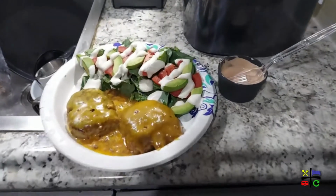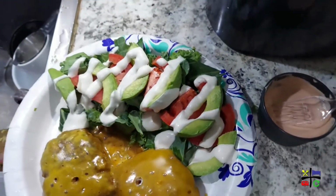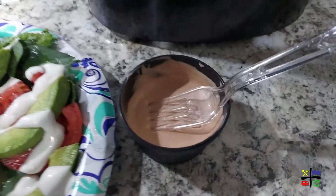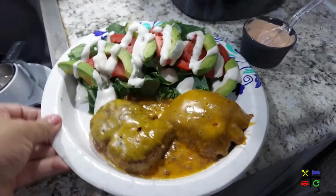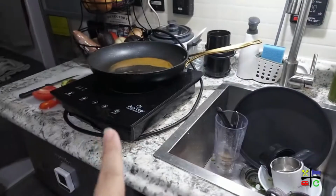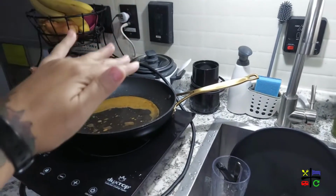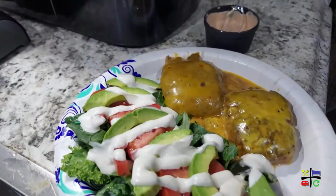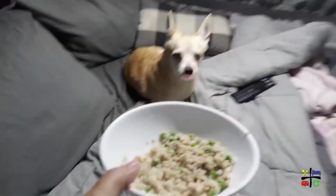Alright, let's take a peek at my cheeseburgers. And then the salad, which I topped with some blue cheese dressing. Here's my ketchup and mayonnaise mix. Now what I do to get my cheese this melted is after I do the first flip, I lower the heat really low, and then I grab some ice cubes and throw them in with the cheese on top of the patty, and I cover it so that the steam melts the cheese, and it just becomes, as you see there, pure heaven. 10 o'clock, Lexi's dinner time.